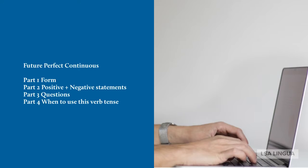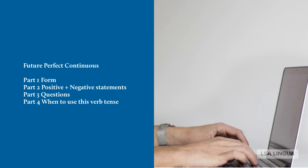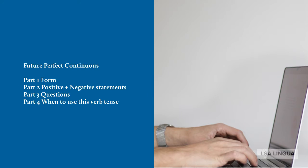This video consists of 4 parts. First of all, we're going to focus on the form. Then in part 2, positive and negative statements. In part 3, questions. And in part 4, when to use this verb tense. Note that in this part, the 2 answers will also be given to the questions that were posed earlier. The objective of this video is to refresh your memory when it comes to the future perfect continuous.